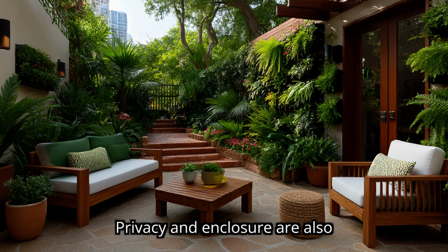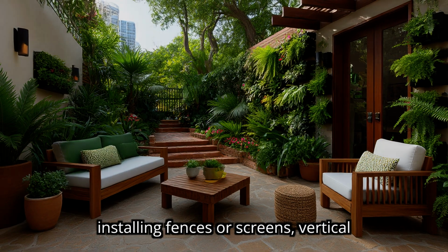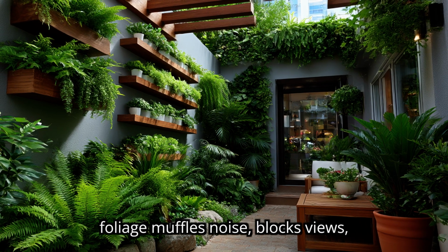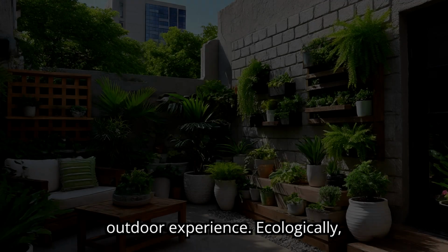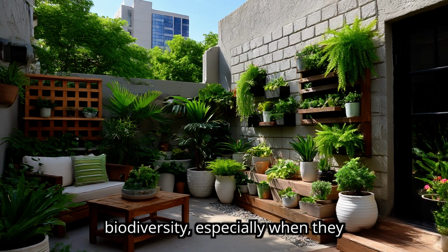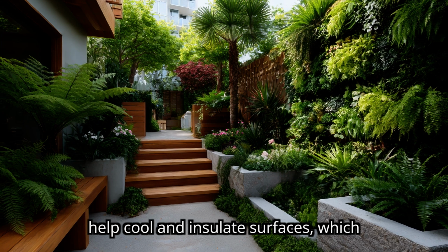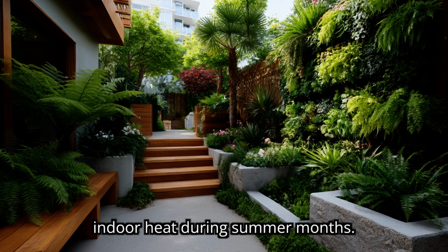Privacy and enclosure are also dramatically enhanced. Instead of installing fences or screens, vertical greenery provides a soft, organic sense of seclusion. Over time, dense foliage muffles noise, blocks views, and creates a more immersive, protected outdoor experience. Ecologically, vertical gardens contribute to biodiversity, especially when they include flowering or native species that attract pollinators and birds. They also help cool and insulate surfaces, which can reduce ambient temperatures and even indoor heat during summer months.